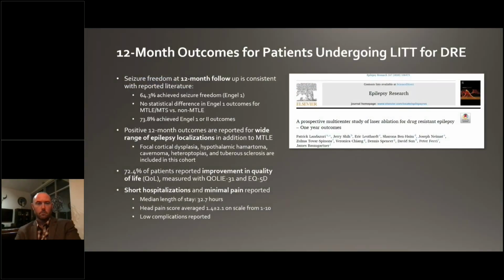And then this is another study that was just published. This was the epilepsy arm of that same Lantern study that was mentioned previously. This was just published by Patrick Landazuri, in a series of about 100 patients, I believe, I forget the exact number. What we found in this series was that 64% achieved Engel 1 outcome, and 73.8% achieved Engel 1 or 2 outcomes.